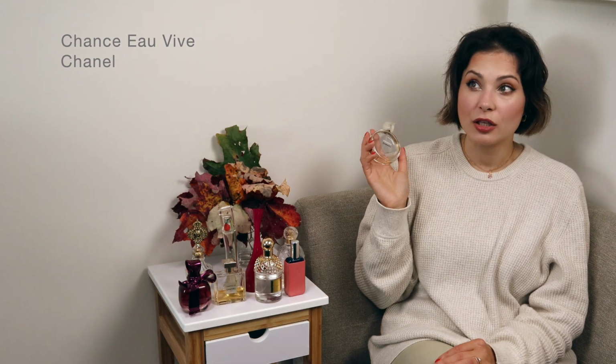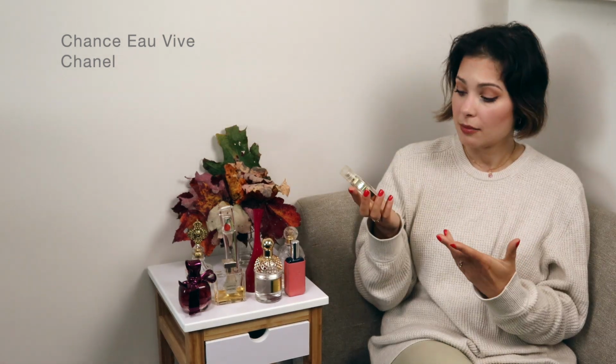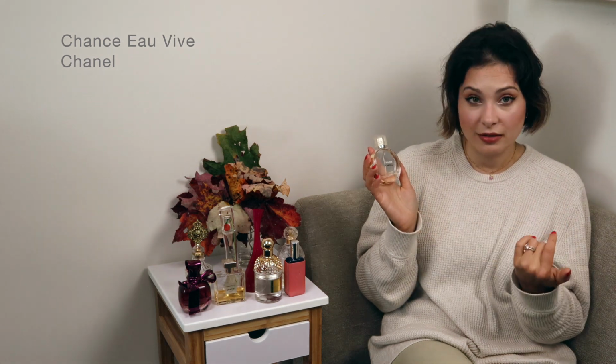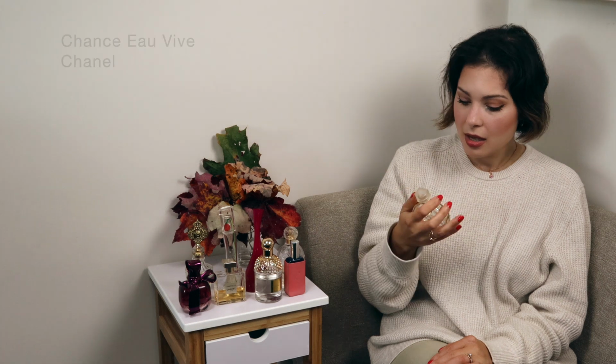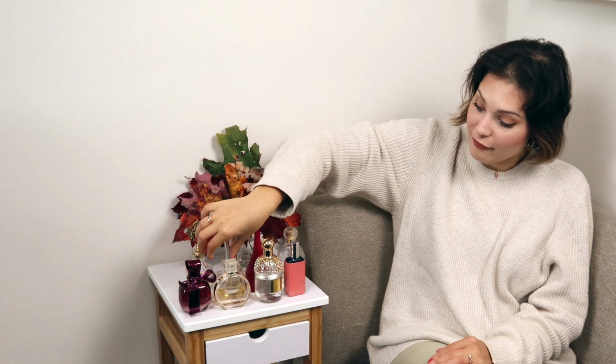So if you are looking for a beautifully constructed Chanel floral, then Eau Vive might be something that you're interested in. It's lightweight enough to be pretty wearable, but it's tenacious enough to be an all day fragrance, maybe like 5 to 7 hours easy out of this guy. So there's not much left. It'll be over very, very soon.